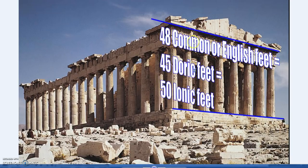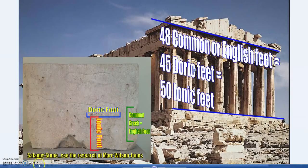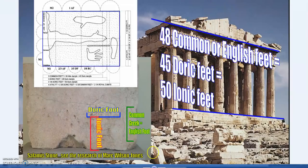So what we have is a harmonized system, for practical reasons. So different stonemasons from across the Greek world could come together. They could use their local measuring tool and be able to calibrate it. But I think there's a lot more going on, and I'll show you why I mean that now. The Salamis stone has that going on in there.